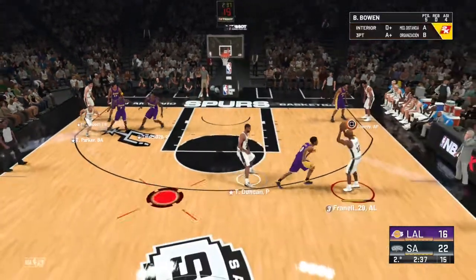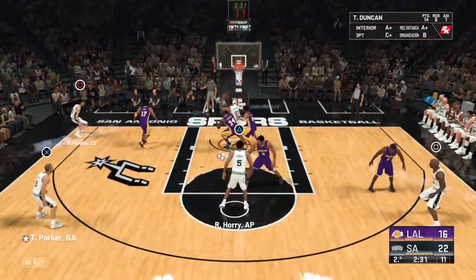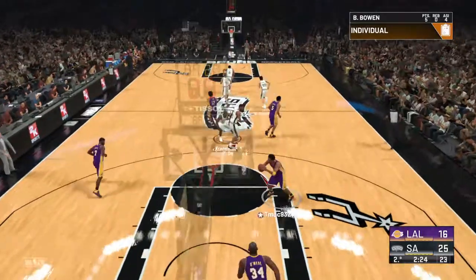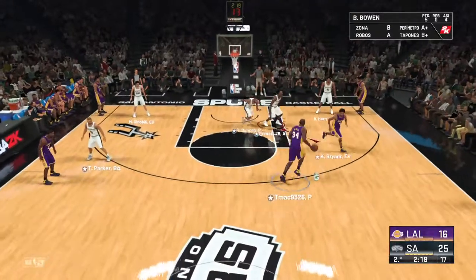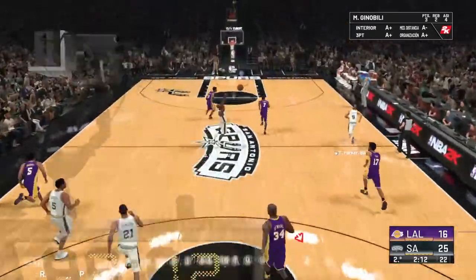Pass to Bowen. To the middle. Here's Duncan. Second shot opportunity. Kicks it out to Parker. And again, it's the Spurs from deep. They are passing the ball around tremendously right now. Here's O'Neal. Looking to end this cold spell. And rejected.